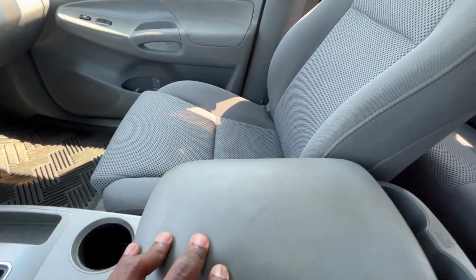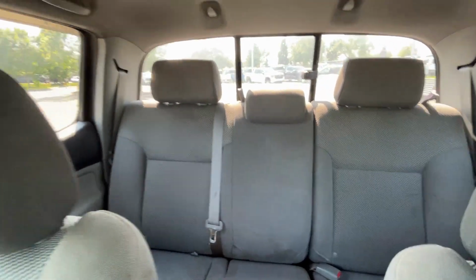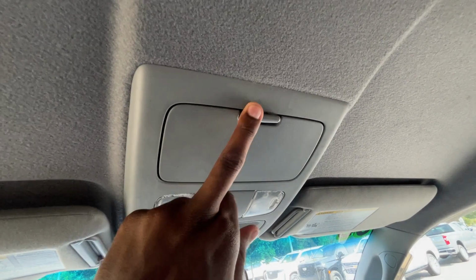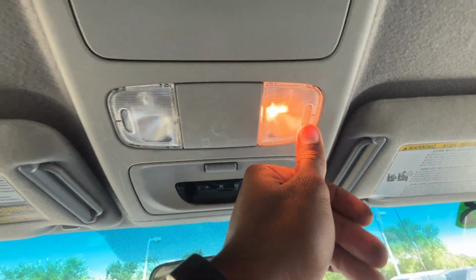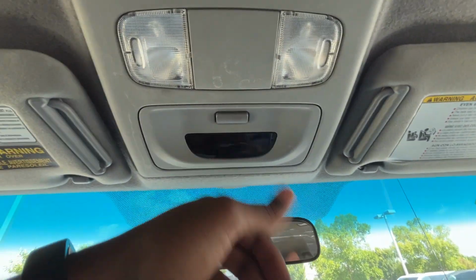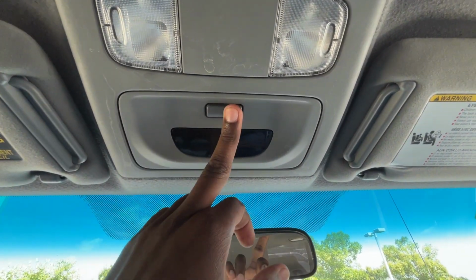I'm gonna get that to close back. Being a little fidgety, so I'll fix that in a minute. And there's a look at the back seat. Sunglasses holder, lights here, still work. I don't know what that is. I think that might have used to work, showing temperature.